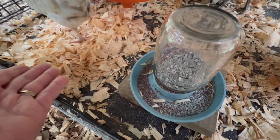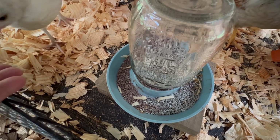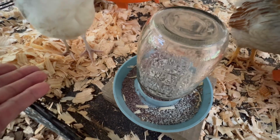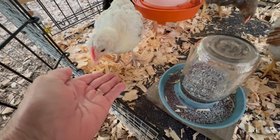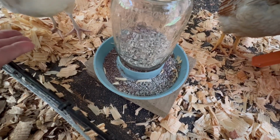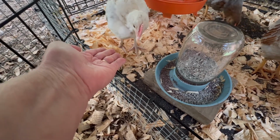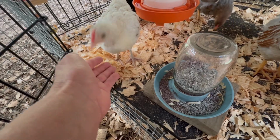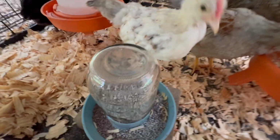Ouch. I see some people feeding their chicks in their hand. Ouch. She's getting at my ring. And they don't say ouch. I don't know, every chicken that I get is rough. But hopefully this will keep them up where they won't be kicking all of that shavings in it. Ouch. You're rough, little girl. You're rough.